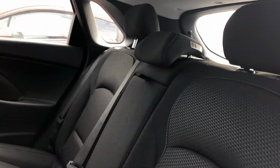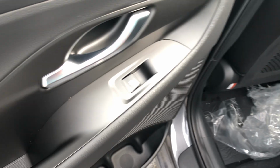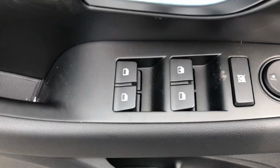Nice black cloth interior, super comfy seats, fairly spacious. You got cup holders for the rear passengers on both sides and power windows as well. On the driver door, we got power windows, power locks, power mirrors.